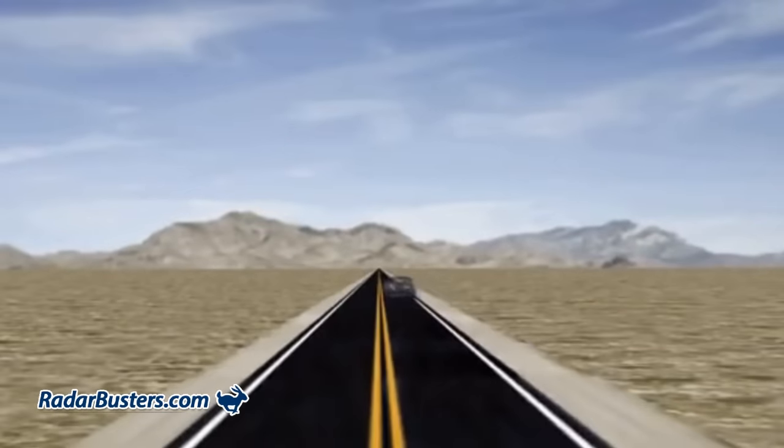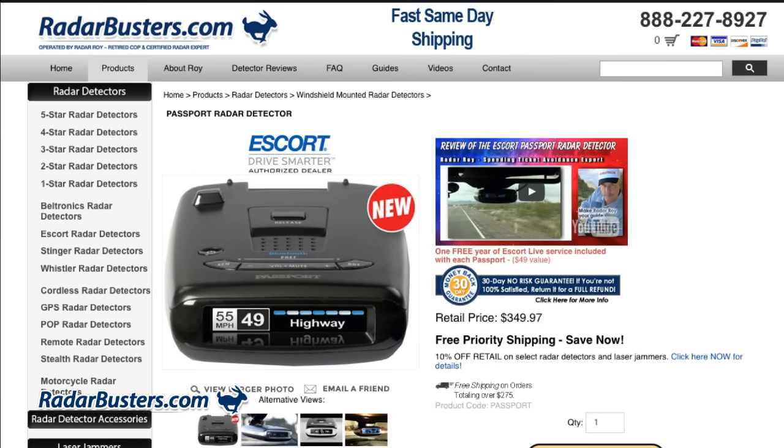Number 2, the Passport. The Passport also utilizes Escort's newest DSP technology. However, it's still based on Escort's M4 antenna design that is used in the older 8500 X50 and the 9500ix. Because of this, the overall range and performance of the Passport is less than the Max and Max 2.